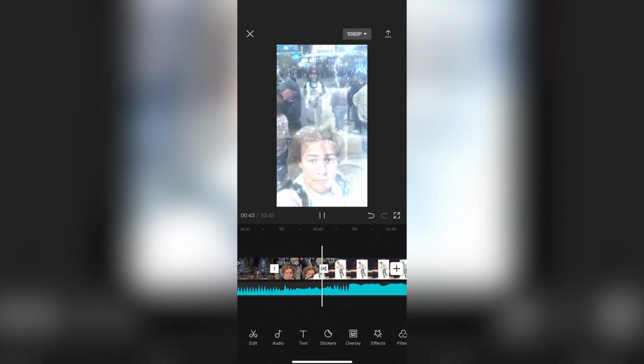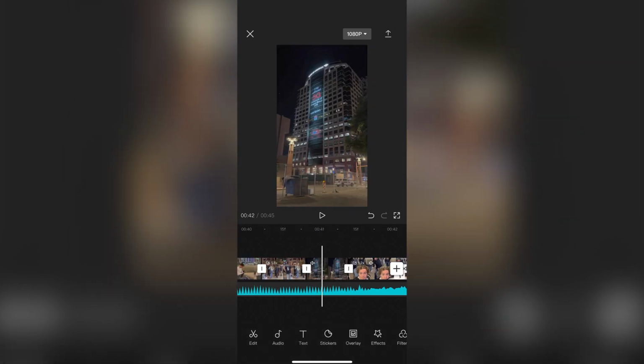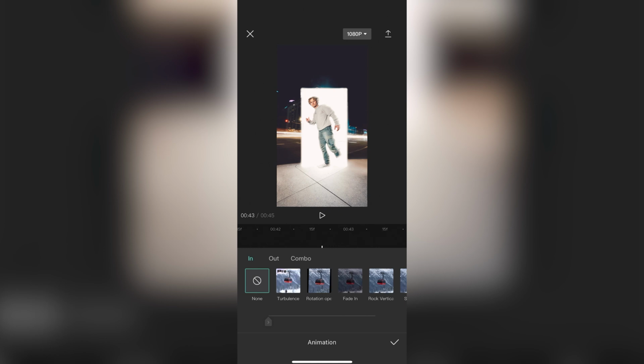I think it comes in a little early, so I need to make this just a hair longer. Perfect. Awesome, we got that transition. Now I'm going to click on that last part and then just click on animation there.